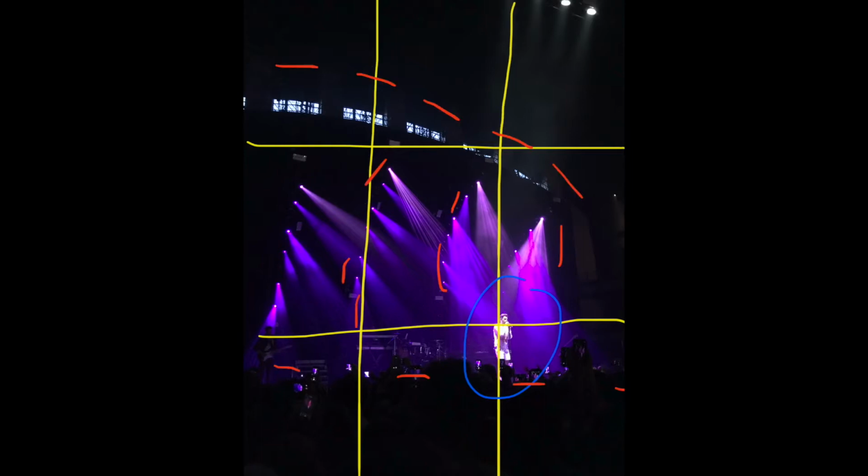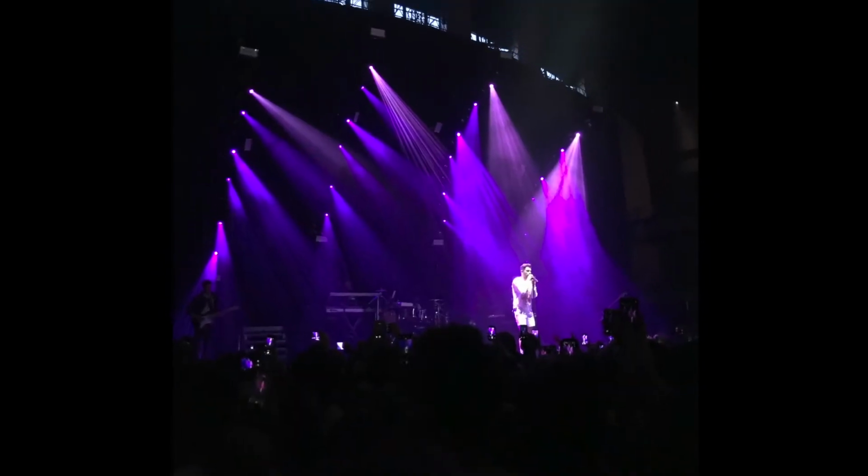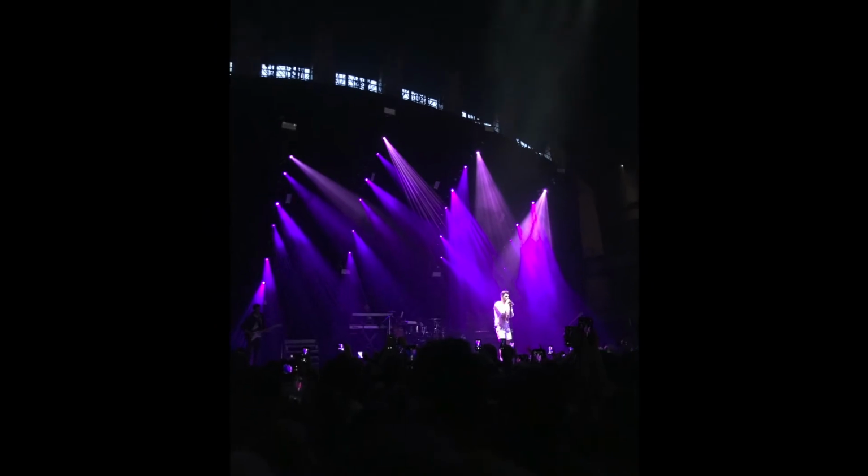There are also other things in the photo that go along the lines of the rule of thirds, such as the crowd going along the bottom third line and the purple lights going along the left third line. By using these lines, it creates directions for viewers' eyes to follow, and because the objects overlap over the lines, it keeps viewers' eyes moving throughout the photo. Essentially, it just helps make the objects in the photo look more interesting and enjoyable to look at.